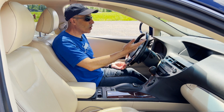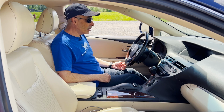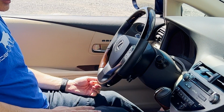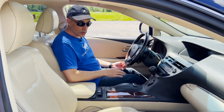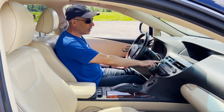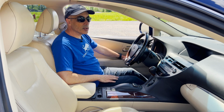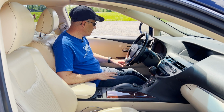It's got the intermittent wipers, it has rain sensing, for example. It also has engine stop and start with a button, which is nice, so you just have to have your key on you. You simply press the button and off it goes. I'll make you hear that in a moment. Everything else is electronic and electric.